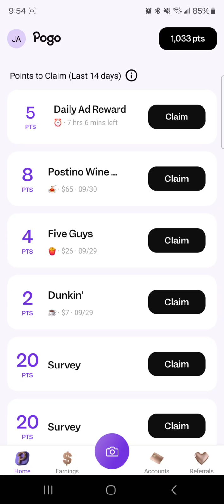Like I mentioned before, please do not make any purchases to try to get any bonuses on your receipt scanning apps unless you really need the item that you're going to purchase. But that is one piece of it.